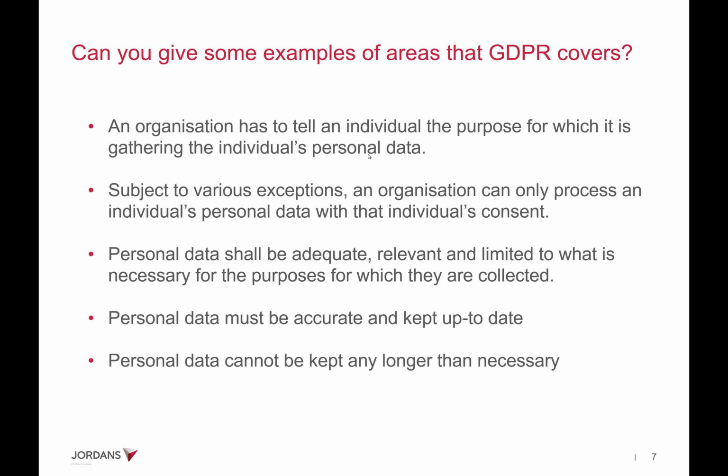The next rule is that, subject to various exceptions, an organisation can only process an individual's personal data with that individual's consent. There are some exceptions, so I'm not going to go through those in great detail, but for example, you can, generally speaking, process, that means do anything with, an employee's HR records without their consent. Under GDPR, where you are relying on consent, consent has to be freely given, specific and informed. Again, if we talk about websites, we'll all have seen those tick boxes that you have on websites, and getting someone to tick a box is a really good way of getting consent.